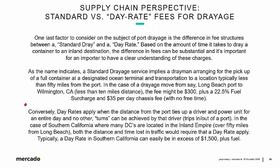Conversely, day rates apply when the distance from the port ties up a driver and power unit for an entire day and no other turns, as they're called, can be achieved by that driver. A turn is basically the number of trips in and out of a port that a driver can make in a day. Obviously, drayage people want to do as many turns as possible because that's how they bill. As many dray operations as they run, as many turns as they run in a day, that's what they can bill.